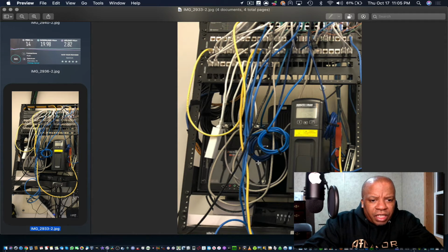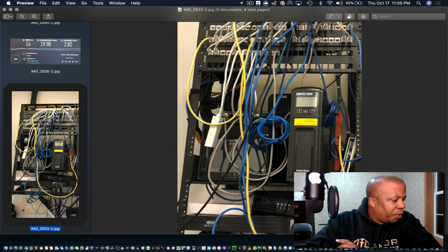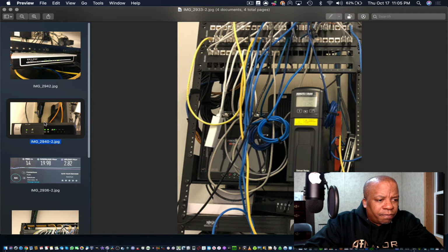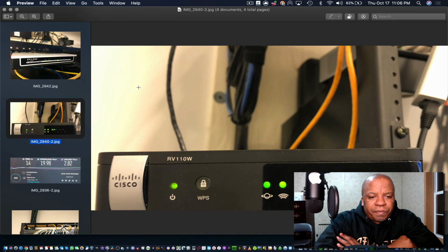And then they have a Cisco router, and they also have a TP-Link router. So they have two routers, which we weren't quite sure why they were running two routers. But here's the first router. It's a Cisco RV110W. Okay, and for the size of this business, this router is way underpowered for what they needed.